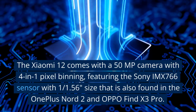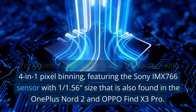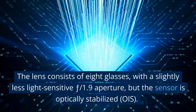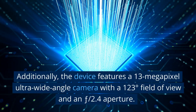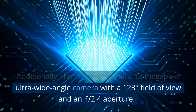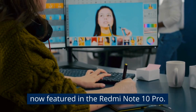The Xiaomi 12 comes with a 50MP camera with 4-in-1 pixel binning, featuring the Sony IMX766 sensor with 1/1.56 size that is also found in the OnePlus Nord 2 and Oppo Find X3 Pro. The lens consists of 8 glasses, with a slightly less light-sensitive f/1.9 aperture, but the sensor is optically stabilized, OIS. Additionally, the device features a 13-megapixel ultra-wide-angle camera with a 123 degrees field of view and an f/2.4 aperture. Unfortunately, the third camera is a 5-megapixel macro camera. The 108MP sensor has been abandoned and is now featured in the Redmi Note 10 Pro.